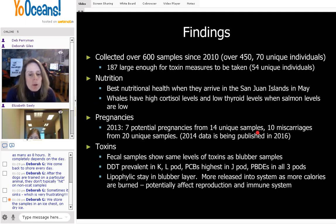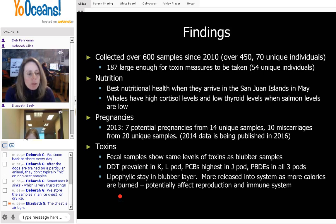So also pregnancy hormones, I hinted at this earlier. There's a paper coming out very soon showing which animals are pregnant based on fecal hormones, which is really fantastic. In the past, that kind of information was only able to be collected from captive animals using blood. So it's really great that we can collect fecal samples and tell whether or not a female is cycling, meaning she could get pregnant, or if she already is pregnant.